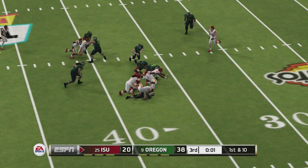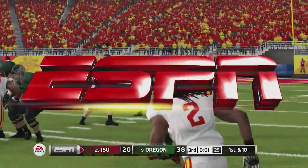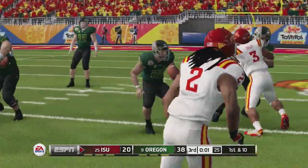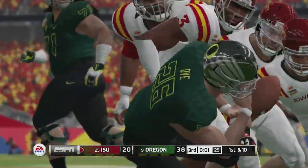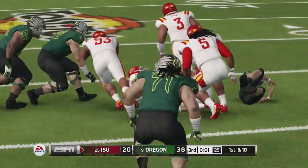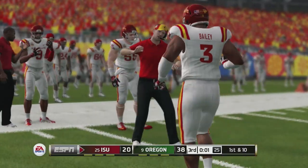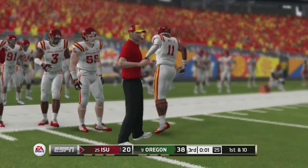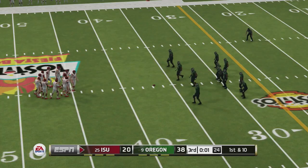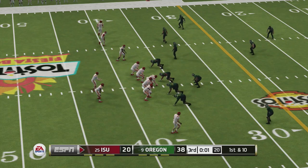Fumble, loose ball. They fall on it. That's a tough break, but he's going to get another chance today. What I want to see is if he'll change his running style after losing the ball like this. There's got to be some sense of urgency to this offense right now. They don't have the luxury of wasting drives if they want to get back in the game.